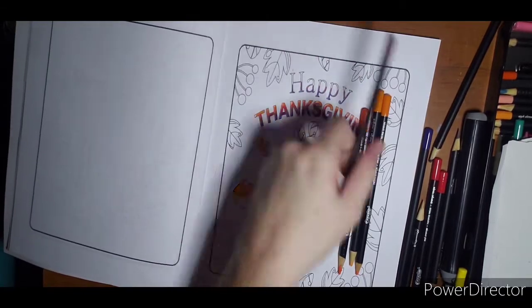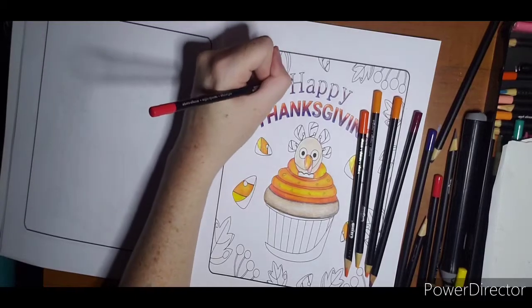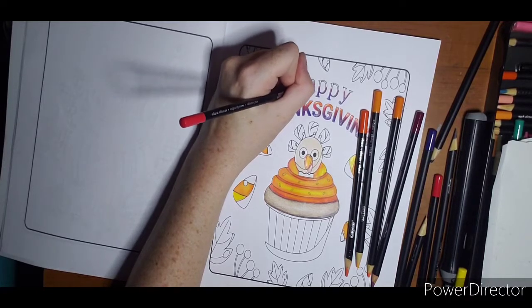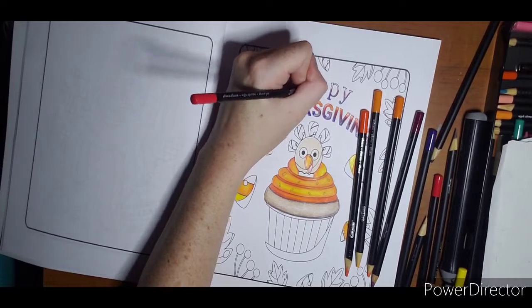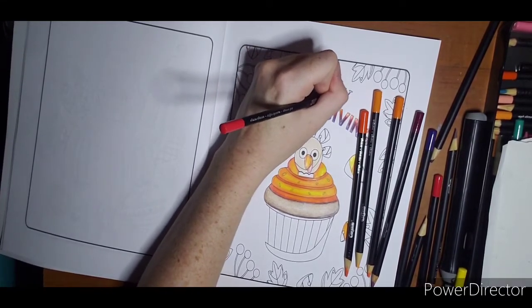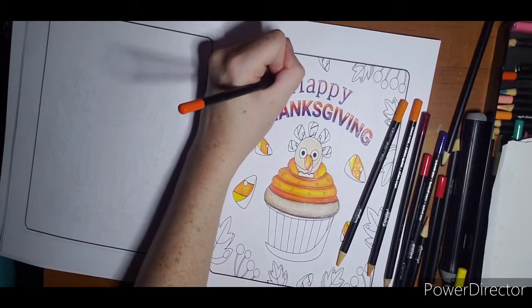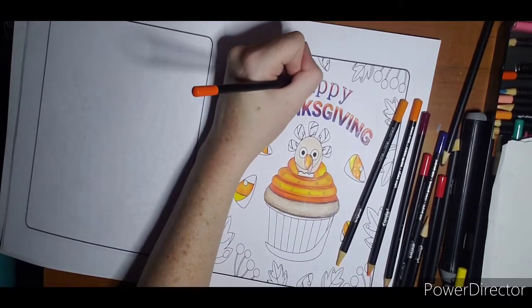Okay. Pulling that red up. I might have to do this in 2 segments. My little one is falling asleep, to get her to bed, see what we can do here. Okay, pulling that orange. Don't worry about the lines. That's why we do touch-ups.